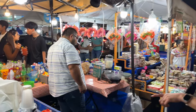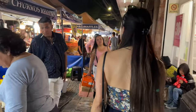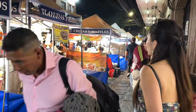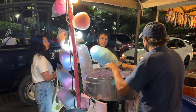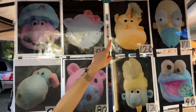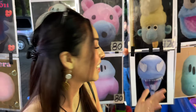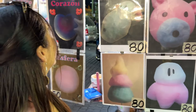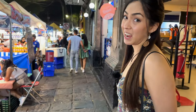There are so many things to love about the Coyoacan neighborhood, but one of my favorite things is that every night on the weekends, this street turns into a food festival. When we say Coyoacan is artsy, that includes food, and that includes cotton candy. Look at all the different shapes that you can order your cotton candy in. Super Mario, Hello Kitty, Homer Simpson, Los Pitufos, damn it, what are these in English? Smurfs. Smurfs, thank you. I don't need this much sugar. If you're on a diet, I recommend avoiding this street and area altogether.